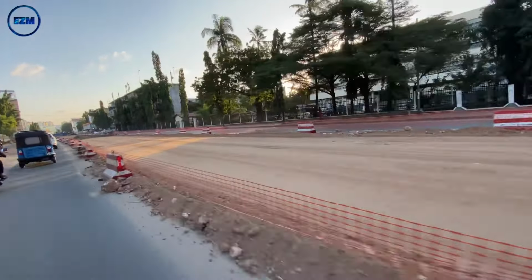Bus stations, establishing multiple bus stations along the corridor for passenger convenience. Feeder stations, creating transfer points between BRT and other modes of transport. Infrastructure, installing necessary infrastructure such as traffic signals, drainage systems, and street lighting.